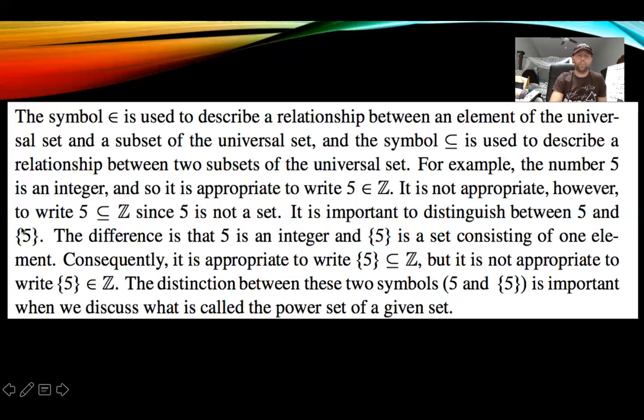However, if we have 5 with the brackets around it, then that means the set with 5 in it. So we could write that {5}, the set, is a subset of the integers, but we would never write {5}, the set, is an element of the integers. So it's an important distinction that we don't want to confuse. 5 and the set {5} are not the same, even though they kind of look the same. They have a different meaning, and we interact with those things differently symbolically. So make sure to understand that distinction.